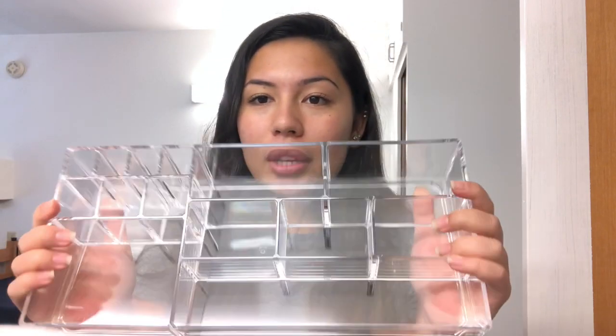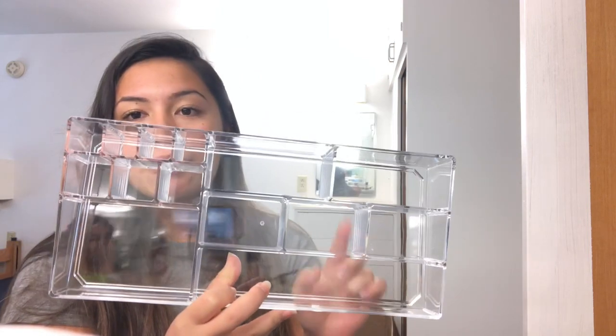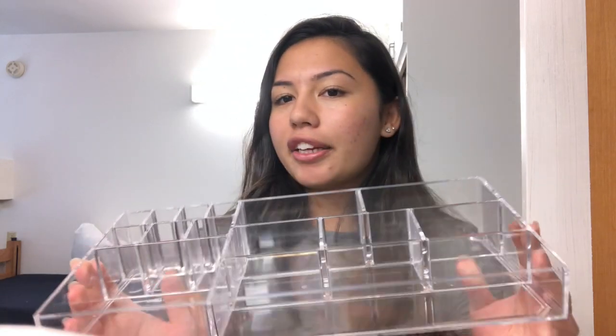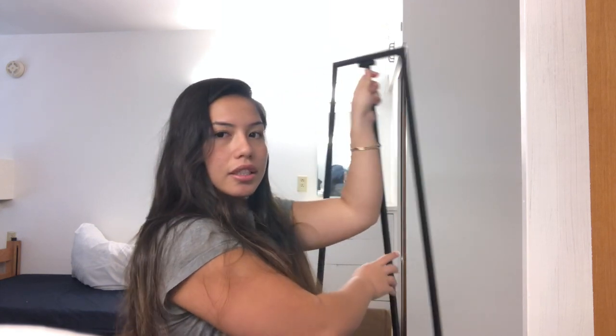From Home Goods, I got this. I ended up getting this acrylic stand just to put a whole bunch of random things that I have on my desk right over here. And it's super simple. And I feel like the clear matches with the black and white theme, so I don't have to go looking for something. And then lastly, what I got from Home Goods is this mirror stand.